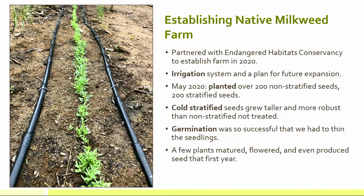First thing we did was install irrigation, and a plan to install 3 rows like you see here every year over the next 3 years. And in our first year, we planted 200 stratified seeds and 200 non-stratified seeds. That was May of 2020.